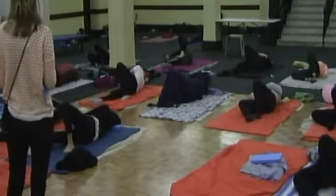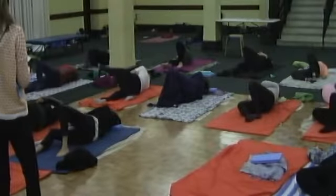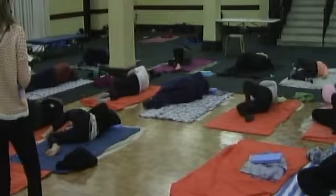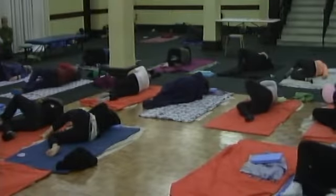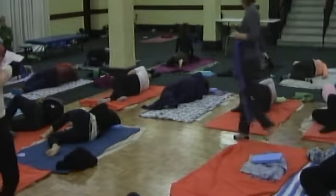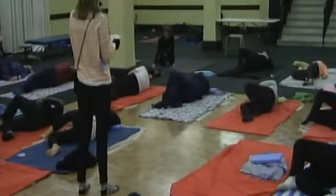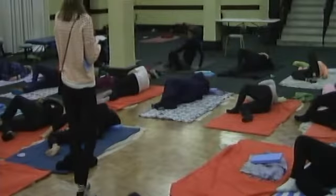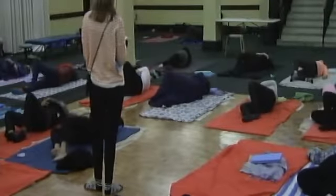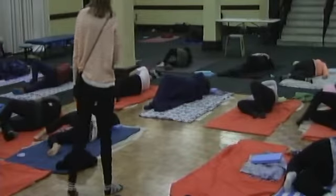Now slide your left foot around your right leg. And as the foot comes to the right of the right knee, take the head to the right. So slide the foot around the right leg, and as the foot comes to the right of the right knee, take the head to the right.